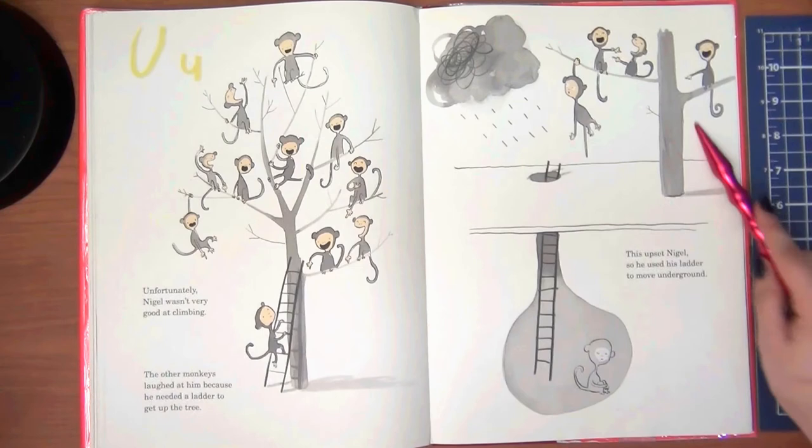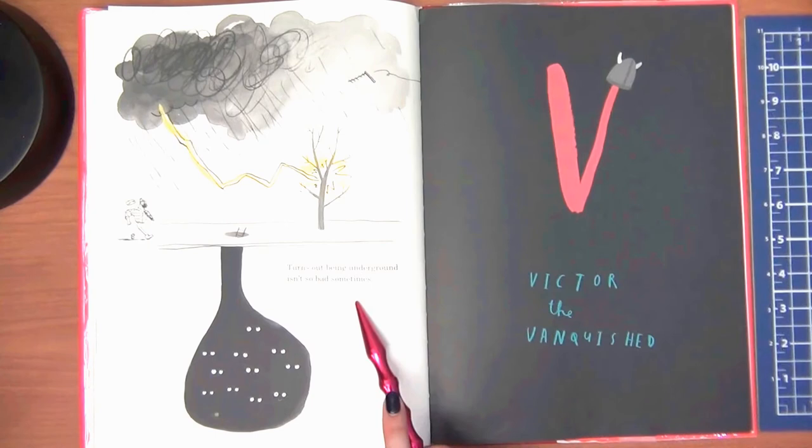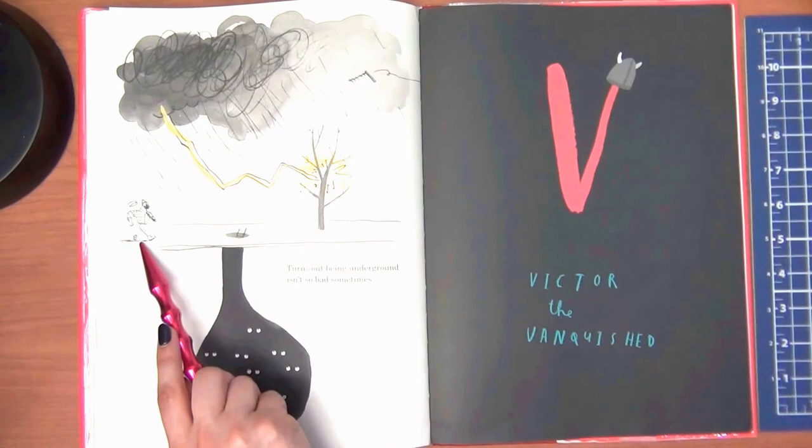Aw, you mocking monkeys, how dare you make fun of Nigel? Turns out, being underground isn't so bad sometimes. Ooh, yeah. Oh, hey. Oh, hi, Lumberjack.